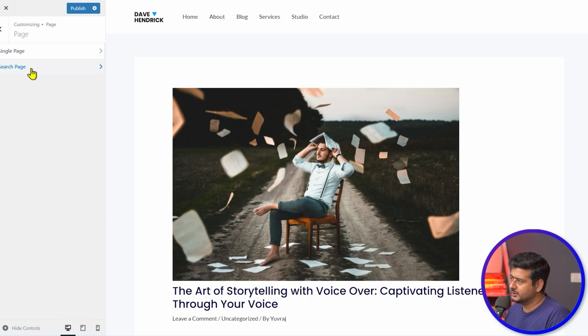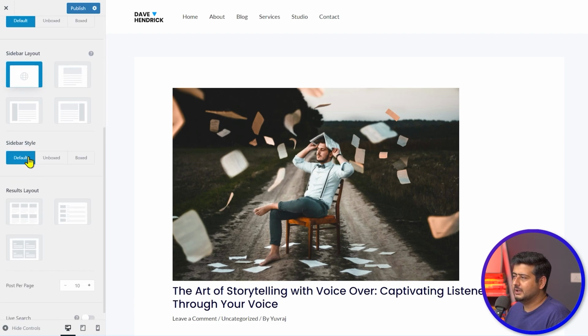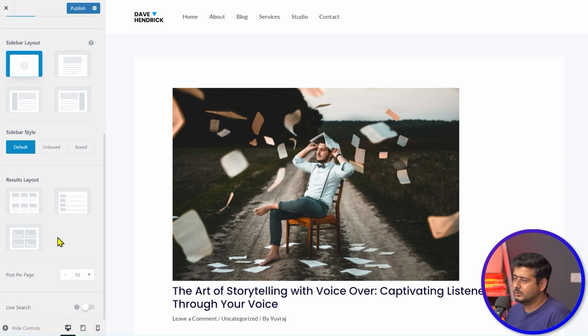We also have the option of the search page, where if somebody makes a search on your site, how does the page look like? I haven't created a search option here, but I'll do this later in the video. When I show you the header footer builder, I'll show how to add a search option to your website. And once again, inside the search page, when you make a search, how does the content look like? The exact same settings we covered in the blog archive sections and the blog post sections are visible here. Container layout, you have the container style, you have the sidebar layout, and you have the results layout. So how does the result actually look like? You can customize this here, and you can enable the live search option. So while the user is typing, content that is matching the search will actually start showing up. I'll just enable this because I think it adds a good experience to the user.